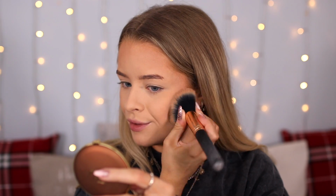Oh, it's quite, well, it's very pigmented. It's quite cool toned. For some reason, I thought it was going to be more of a warm bronzer, but it's actually more of a contour on me. Oh my god, I can literally taste the chocolate in the air. I'm not really feeling that bronzer. I'm gonna try and use a bit of powder to kind of dull down this side because it just looks a bit muddy. Well, I've definitely got bronzers that I prefer that are a lot cheaper.